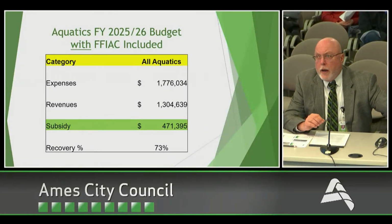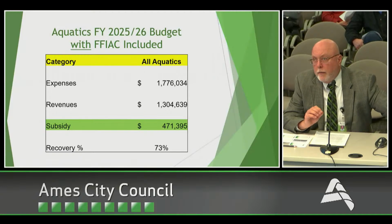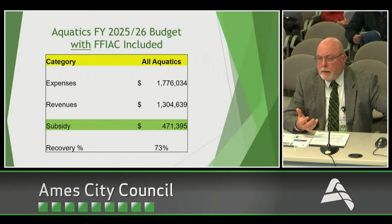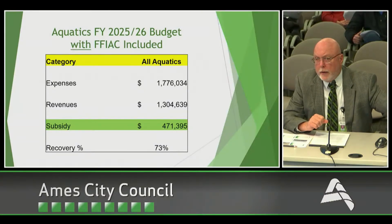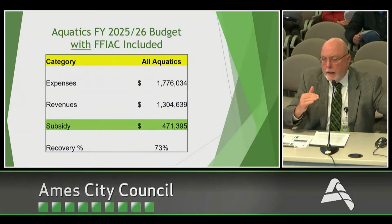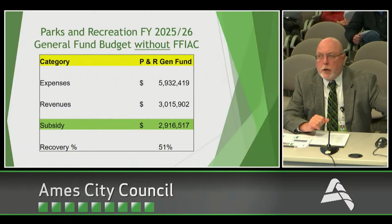So when we look at the aquatics budget for 2025-26 with Fitch included, you can see the expenses go up to almost 1.8 million, revenues just over 1.3. Subsidy winds up going up to $471,000. Okay? So not as much, and I'll show you a slide at the end and compare Fitch alone, and then with aquatics, and then with the general fund.